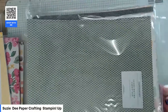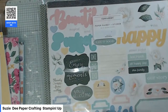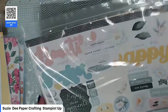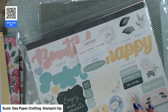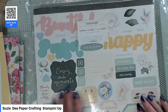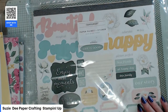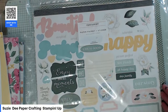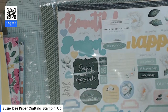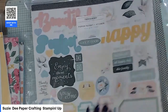So I'll have to have a look and play with this. You've got all your sayings here and that. You don't have to use them, but some of these, I usually pop them out and put them in a plastic bag with the ones I've got, so that none get lost and they keep separate. Beauty comes from within. How true is that? So that'll be a new experience for me.